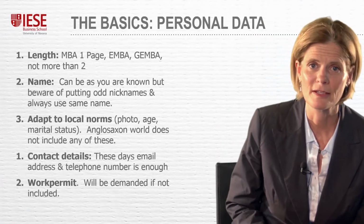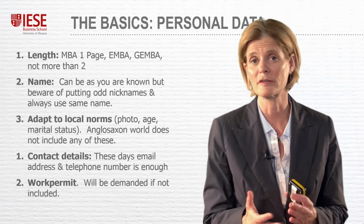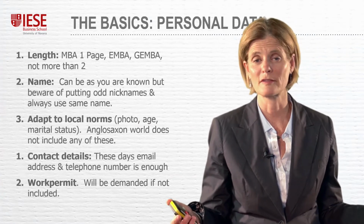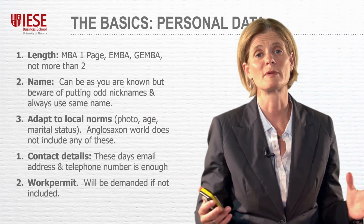So in terms of the basics, personal data, it depends on how much experience you have. And students at IESE, for the full-time MBA program, might have an average of 4 years experience. People coming to more executive MBAs or to the executive programs are going to be people with a lot more experience. So in terms of IESE, for the full-time MBA, our format is 1 page. As I say, it needs to serve as an aperitif that will tickle the recruiter or the line manager that's looking at it, and it's an invitation to interview.